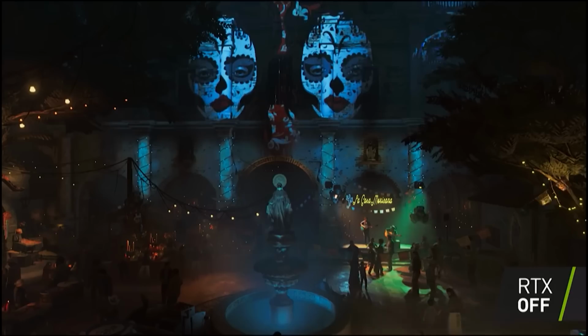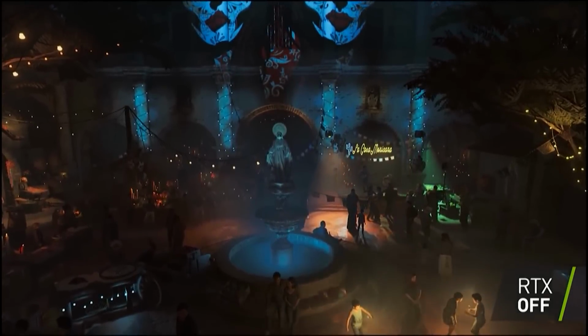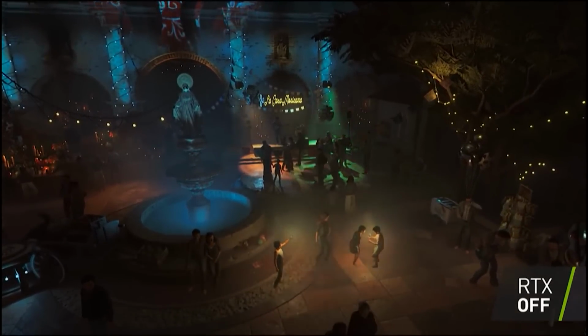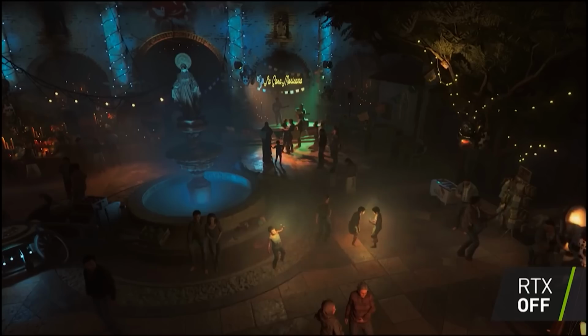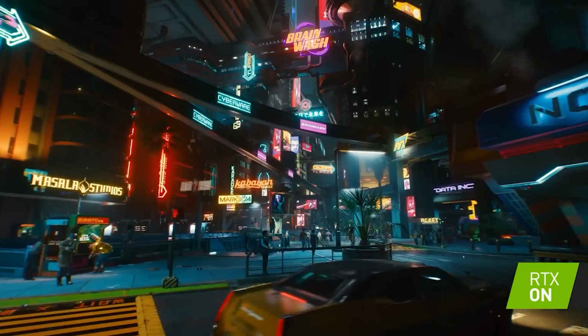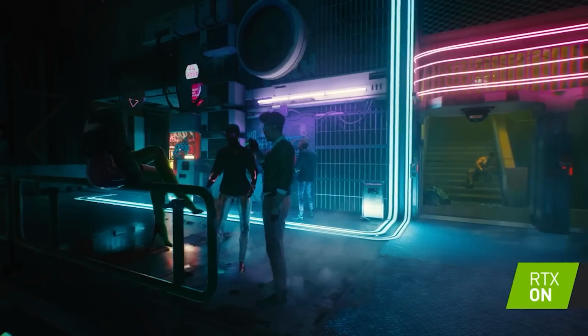There are tons of other titles which of course do implement ray tracing now, especially AMD being in on the act, and I think as we move into the next generation of consoles, ray tracing is going to become extremely prevalent. Some titles such as Cyberpunk, it looks absolutely phenomenal, and it's actually, I know it's a cliche to say, but kind of a game changer.